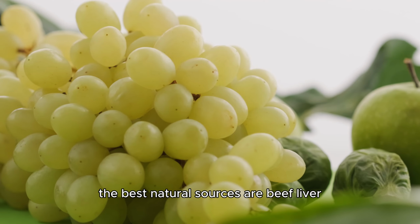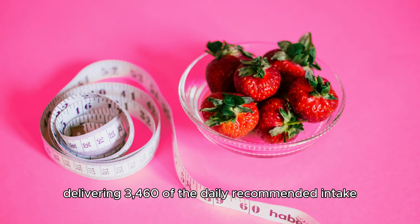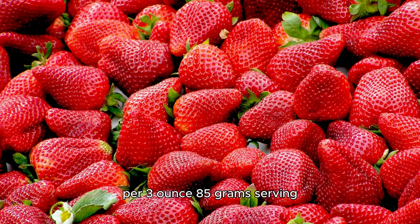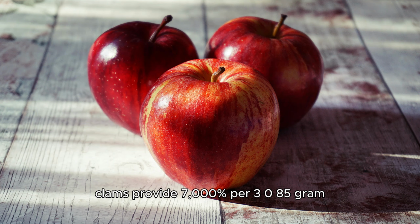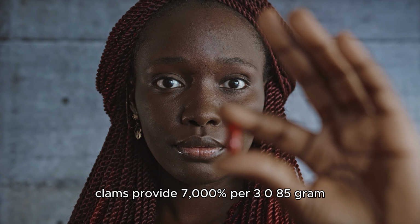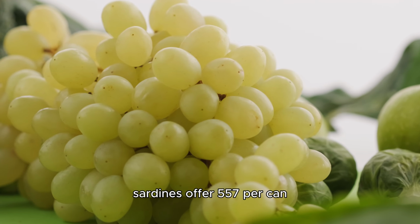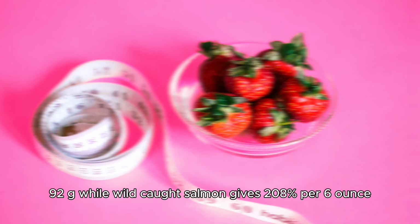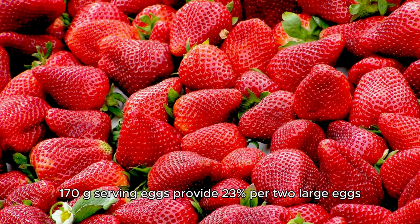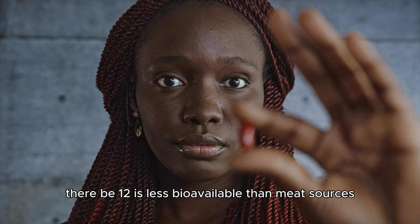The best natural sources are beef liver, delivering 3,460% of the daily recommended intake per 3 ounce, 85 gram serving. The most concentrated source available, clams, provides 7,000% per 85 grams, making them another powerhouse. Sardines offer 557% per can, 92 g, while wild caught salmon gives 208% per 6 ounce, 170 g serving. Eggs provide 23% per 2 large eggs, 100 grams, though their B12 is less bioavailable than meat sources.